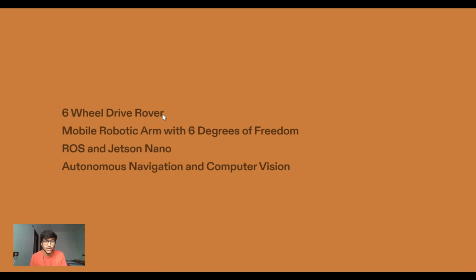This project has four key components. One is a six-wheel drive rover, the other a mobile robotic arm with 6 degrees of freedom. Then we have ROS and Jetson Nano. Then we have our computer vision system for autonomous navigation and object identification.